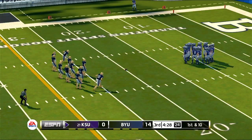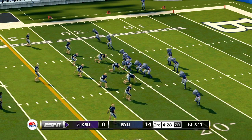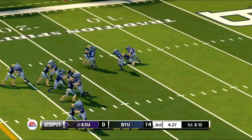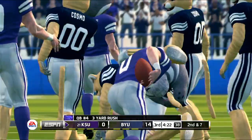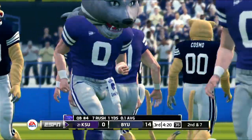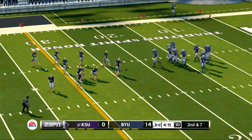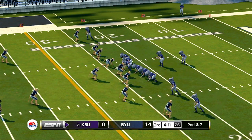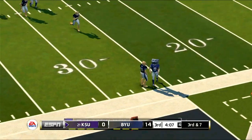There's got to be some sense of urgency to this offense right now. They don't have the luxury of wasting drives if they want to get back in the game. He makes it out to maybe the 23-yard line. Second down and seven coming up here. Ball on the 23. He gets rid of this one.